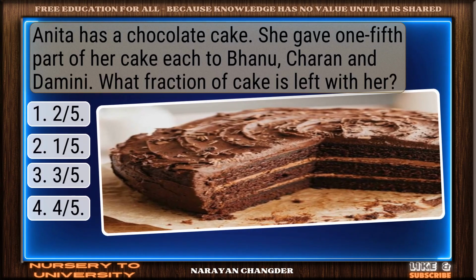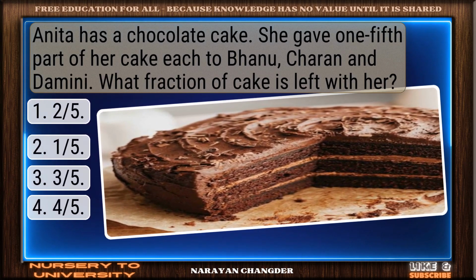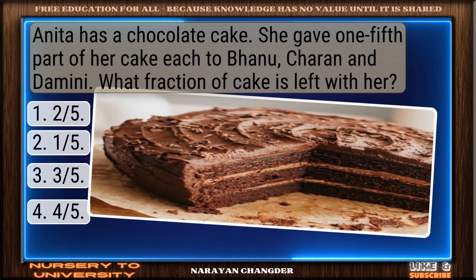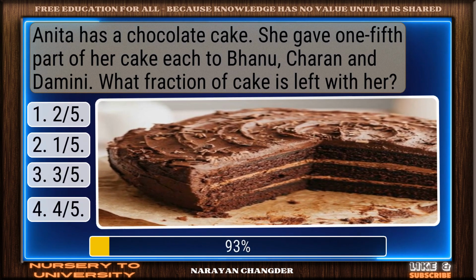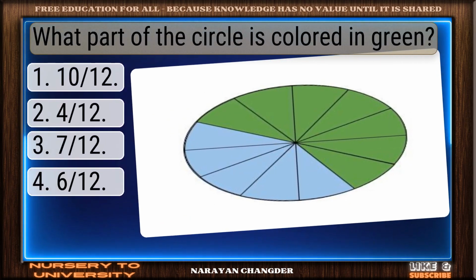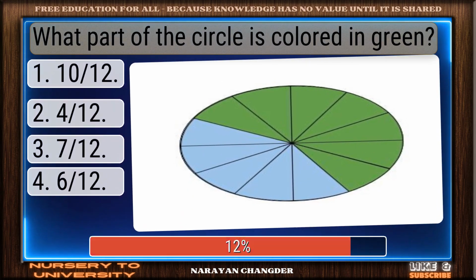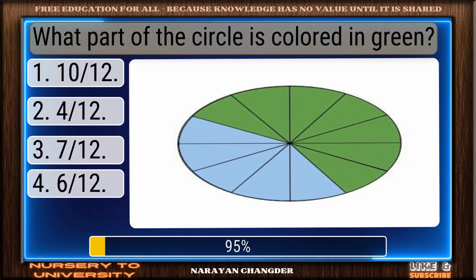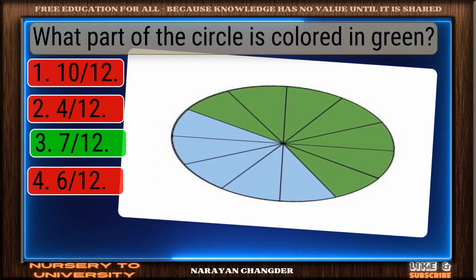Anita has a chocolate cake. She gave 1/5 part of her cake each to Banu, Charan and Damini. What fraction of cake is left with her? Excellent. 2/5 is a brilliant choice. What part of the circle is colored in green? Good thinking. 7/12 is the right answer.